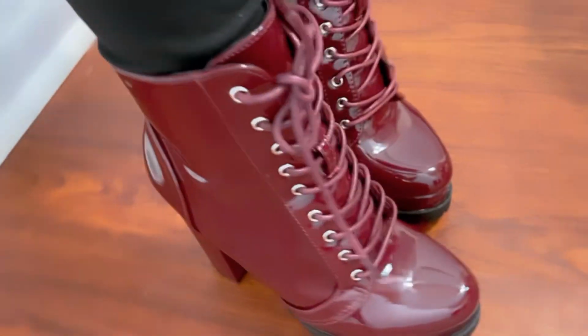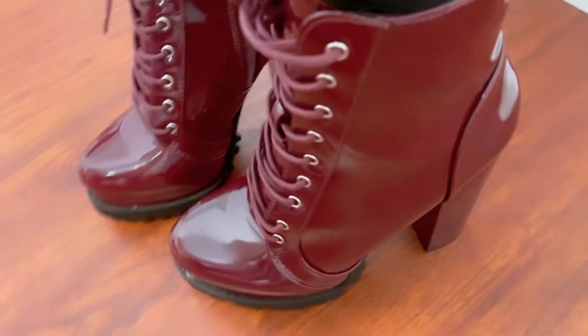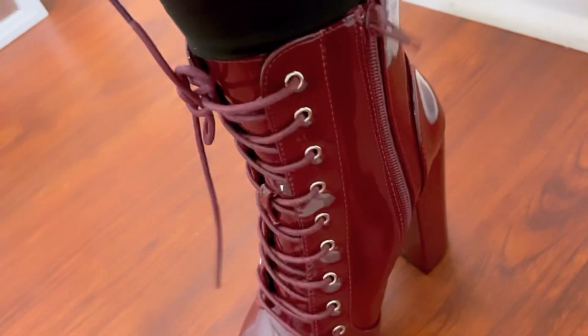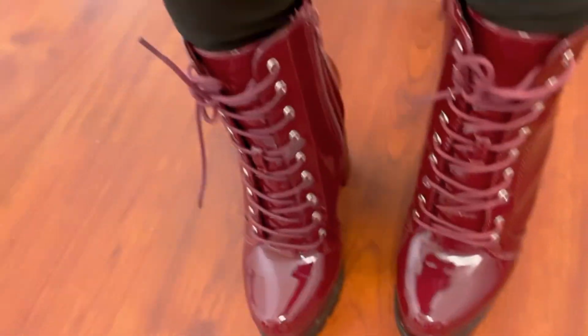This is how they're looking. They fit perfect. I love them. Instagram, and you'll see how I dress these up. They badass. Ooh.